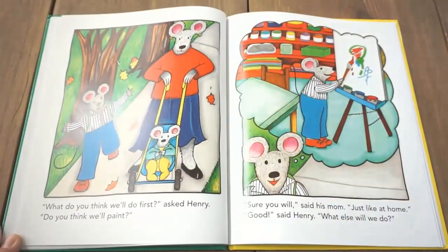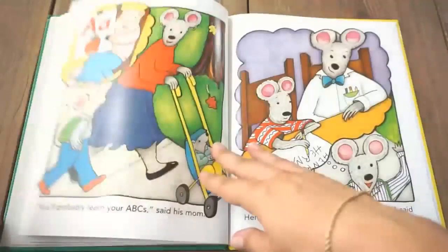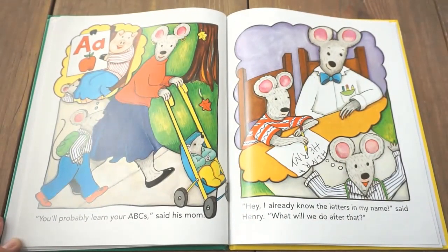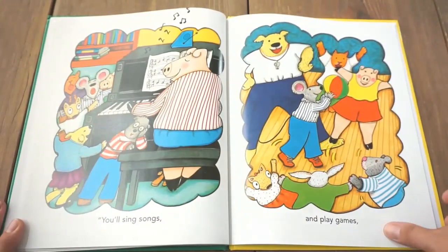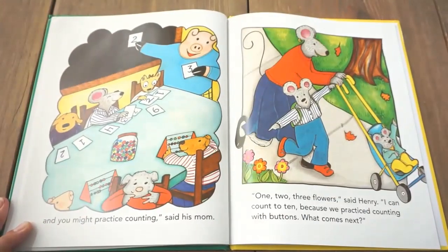What do you think we'll do first? asked Henry. Do you think we'll paint? Sure you will, said his mom, just like at home. Good, said Henry. What else will we do? You'll probably learn your ABCs, said his mom. Hey, I already know the letters in my name, said Henry. What will we do after that? You'll sing songs and play games. And you might practice counting, said his mom.